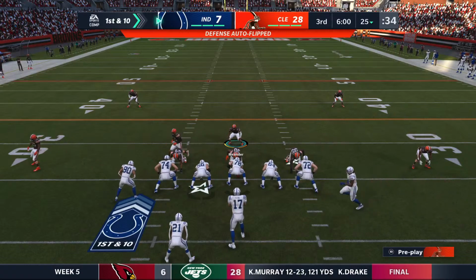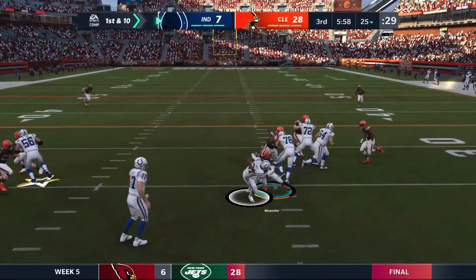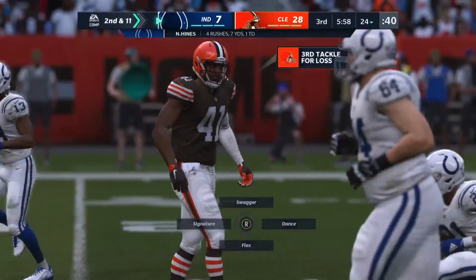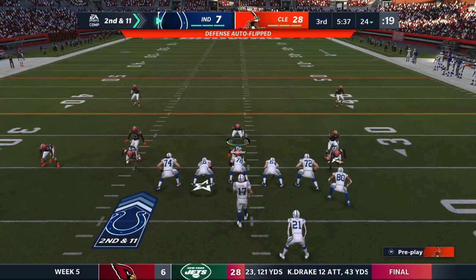Single, slot. Hey, you're on an island over there. Here's a handoff to Hines to begin the drive. And he is met in his tracks behind the line of scrimmage. He'll lose a yard there, and it's 2nd and 11. After the loss to start out, here's 2nd and 11.